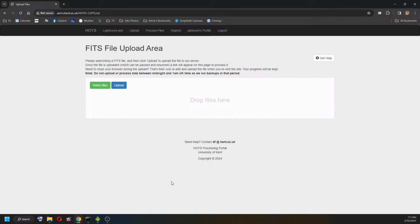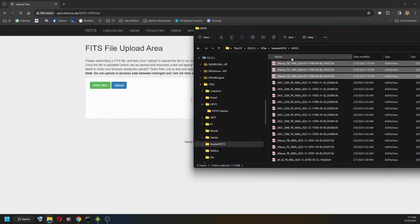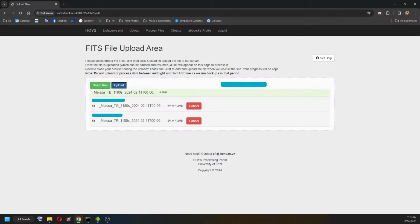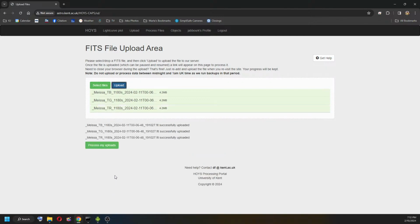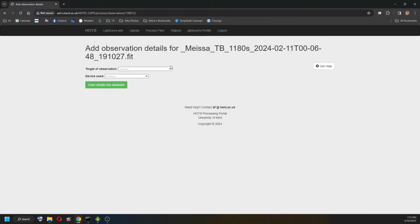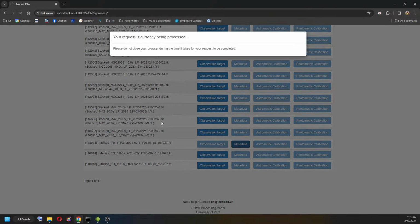So I go to upload and grab those 3 files. And when they are uploaded, we process them. And we look at the observation target. It is lambda Ori. Device used, ZWO Seestar, enter details. It will extract the data automatically from the file.